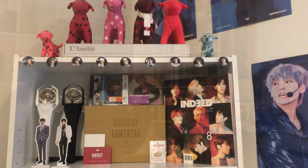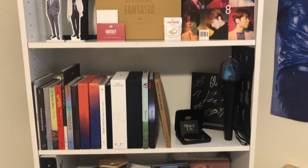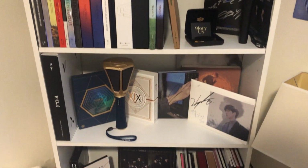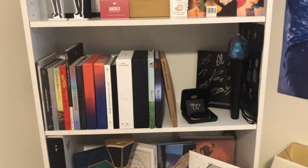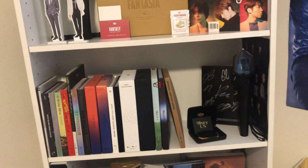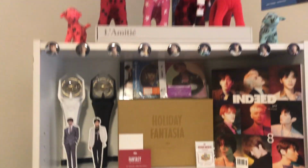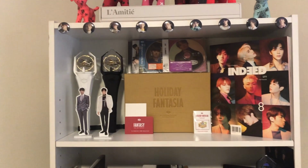So let me show you the bookshelves. Okay, so here are the finished bookshelves, rearranged for my albums. I'll go through them a little more in depth. If you want a full big old tour, let me know, even though I kind of already went through everything. So I left the very, very top part the same.